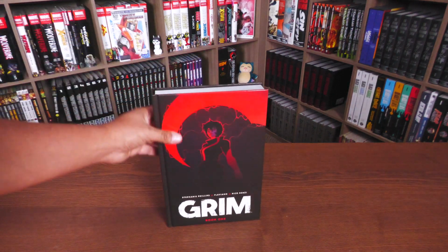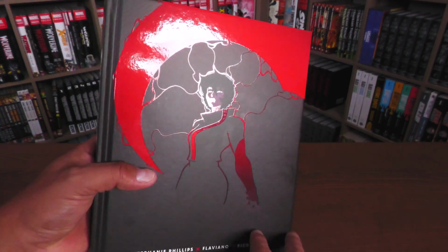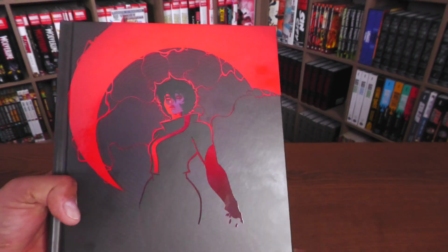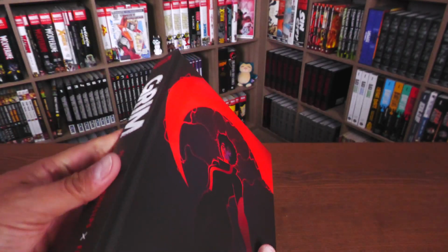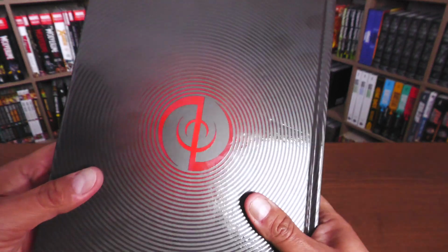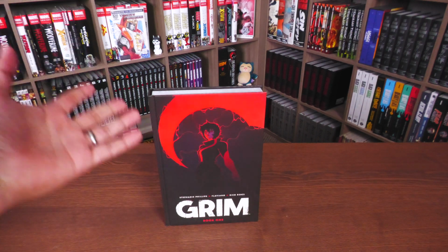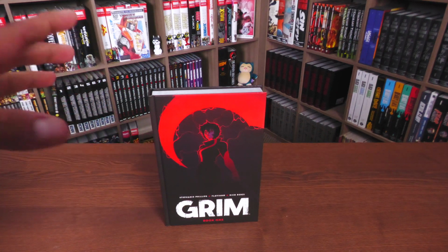So we're going to crack this book open, but before we do, I did want to note that I love that there's a gloss finish to this scythe symbol right here. And even Jessica herself has some. It's really nice. That's a nice touch. So even though it's not the red foil, it does have a glossy finish to some of it. It does have a flat spine like all the other Boom Studios hardcovers. So we're going to crack this open, talk about the story, and give you an idea of what the artwork looks like.